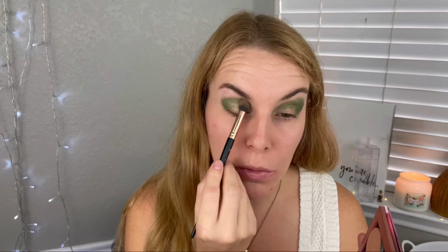Okay, that's primed. Oh yeah, if you want saturation, you've got to prime. I think I actually like the non-primed eye side, actually. It's very diffused, I guess. Easy to just blend out onto the eye.